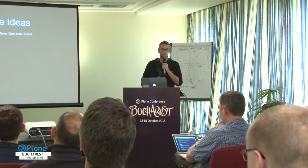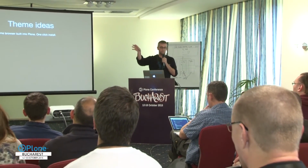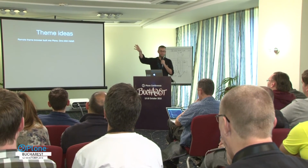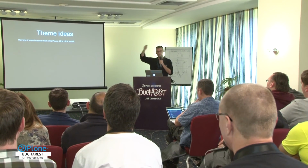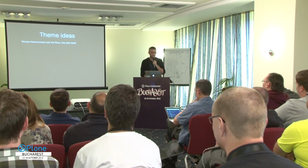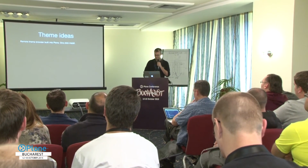Okay, we could have a remote theme browser built into Plone, where when you've got the theming editor, what happens if you click a more button, it then connects up to plone.org, brings in a whole bunch of images of all the possibilities, and you click and install, and then you've installed your theme inside Plone.